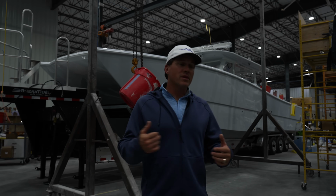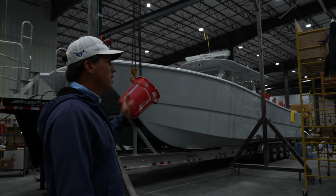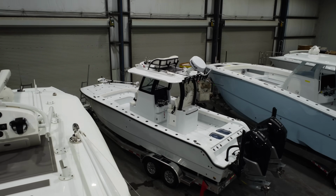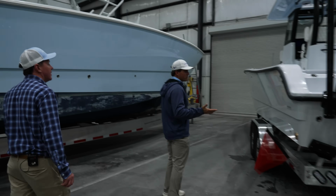All right, the boat right here behind me, this is a 47 Freeman. I can tell by the massive size of this thing. But in this part of the factory, I'm seeing several boats. Matter of fact, there's a 28 if you look right here behind us. I rode in Ben's 28, but this is the second one that I've seen.